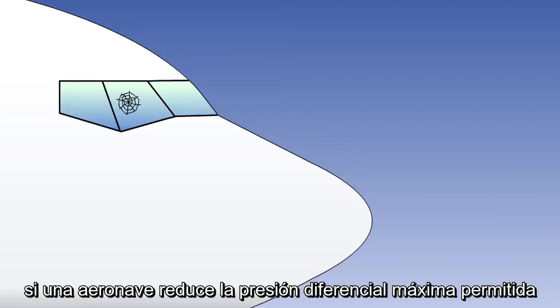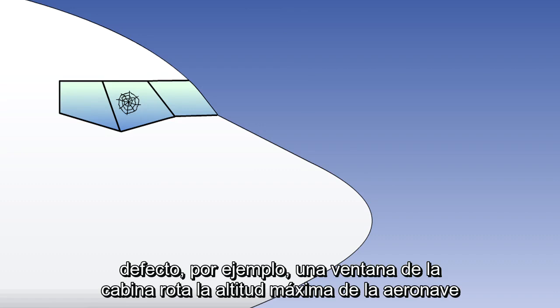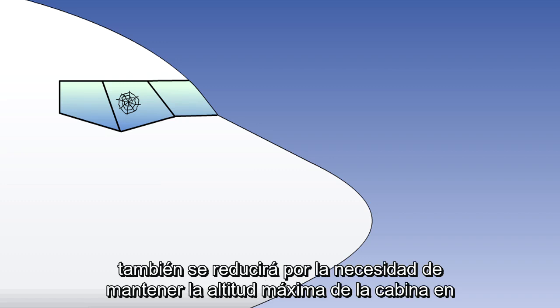If the maximum permitted differential pressure is reduced by an aircraft defect, for instance a cracked cockpit window, the maximum aircraft altitude will also be reduced by the need to maintain the maximum cabin altitude at 8,000 feet.